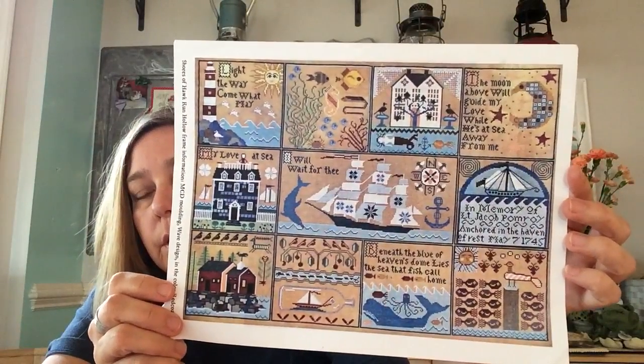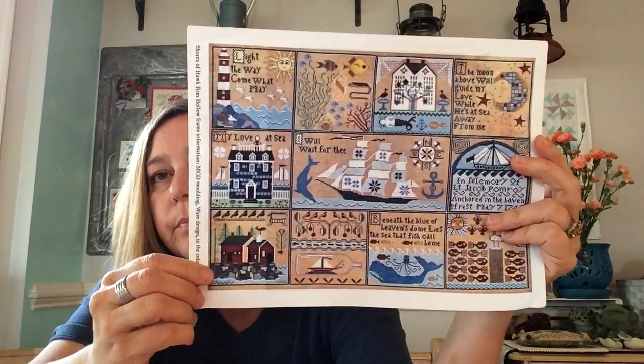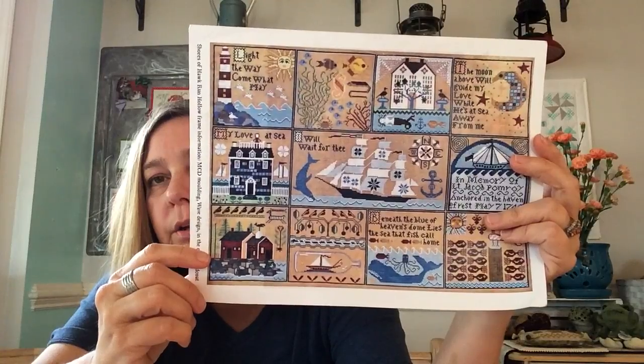Okay, I'll put you right there. So those are my FFOs. Let's see, what have I been working on? I have been working on my Hawthorne Hollow, my Shores. I'm doing this block right here, the middle one. I believe I changed the watercolor, and that's all I've changed so far, I think. This is on 36 count R&R Old Java.